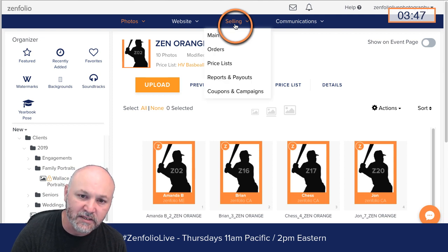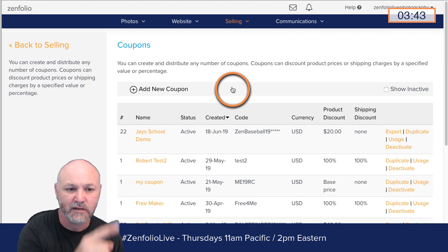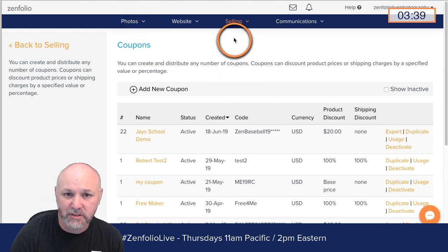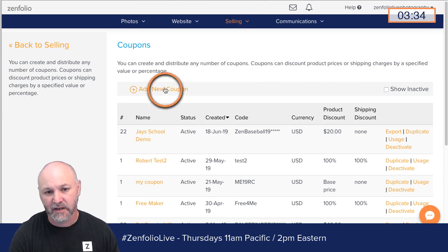So we're going to go to selling, go to coupons and campaigns right here, and I'm racing that clock. It's that way, backwards. We're going to go to selling, coupons, and campaigns, and then you just add a new coupon right here, okay?